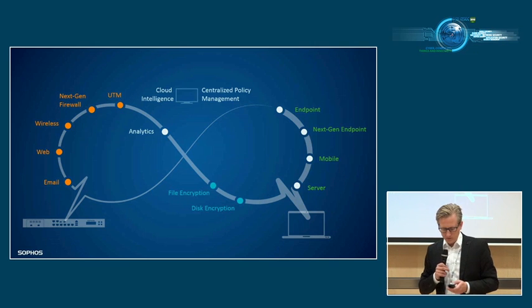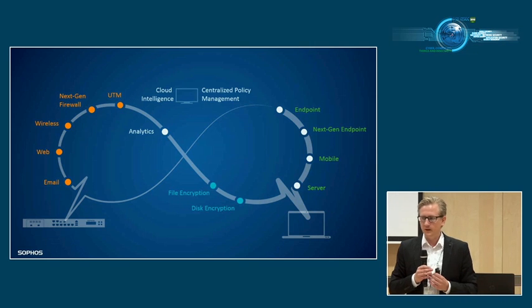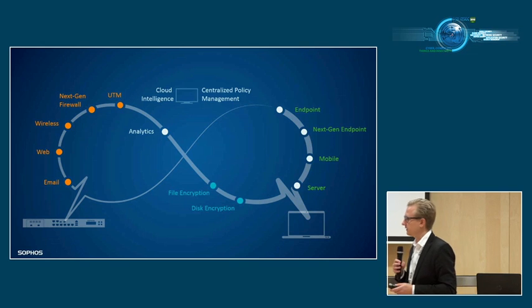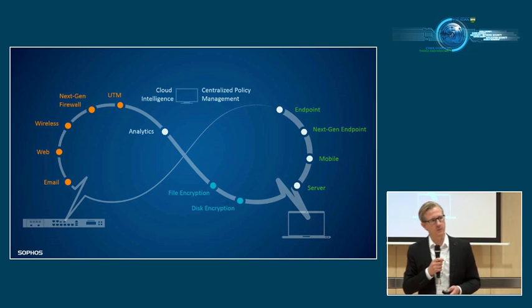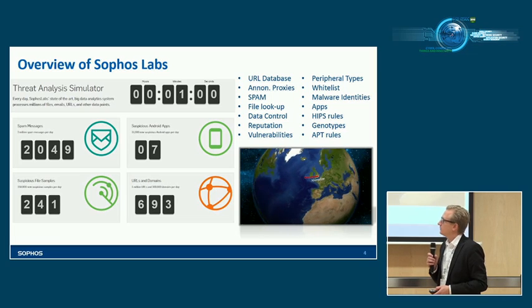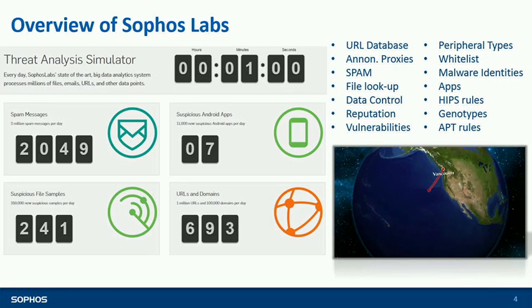Centralized management is also a very important part for us, so that you have centralized management for all of these different products, and I'll come into that more when I do my presentation here.